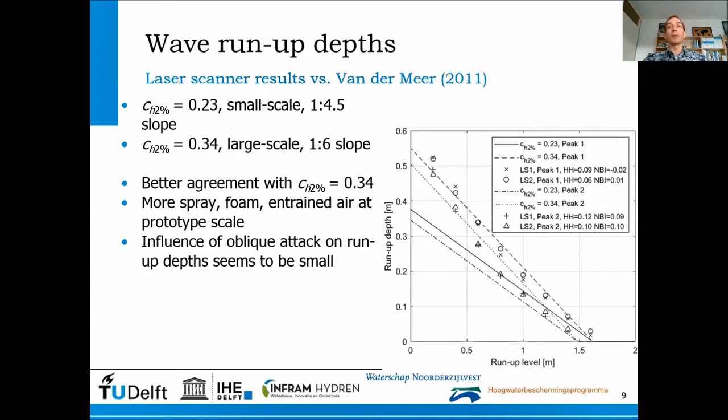For the run-up depths, no validation material was available. Therefore, the results were compared to a relation of van der Meer 2011, which includes a factor CH2% depending on the dike slope. Van der Meer recommends 0.23 for the present dike slope of 1 to 4.5, mainly based on small-scale tests. For a large-scale test with a 1 to 6 slope, 0.34 was found.